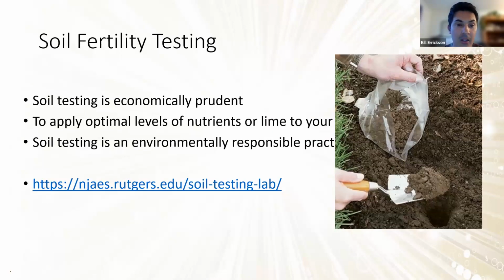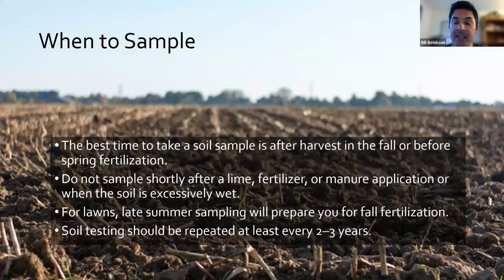Okay, so we don't want to just guess at what nutrients we need in the soil. Having a soil fertility test is not very expensive, and it will let us know what needs to go on. Rutgers has a soil testing lab. A basic soil fertility test is only $20, and it gives you a lot of information. We want to take this sample as accurately as possible and at the right time of the year so that we're getting the best results.